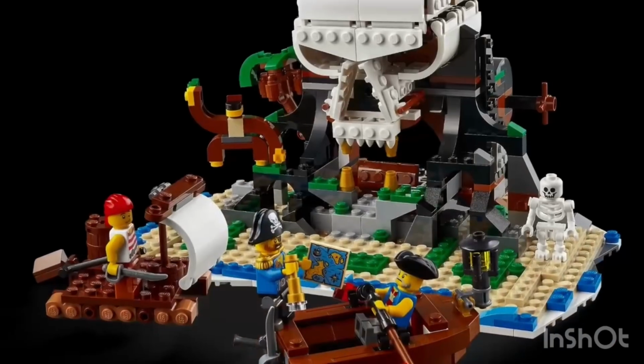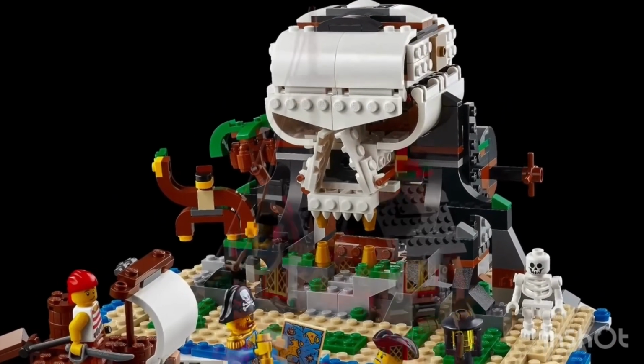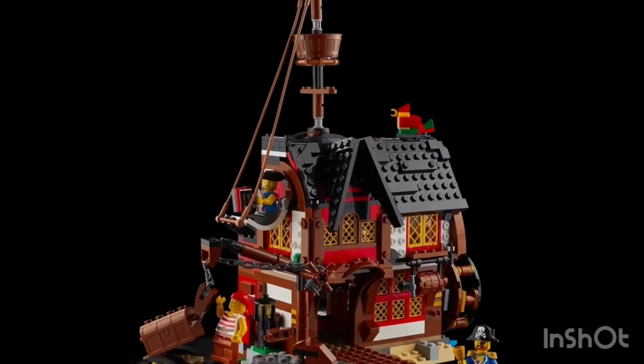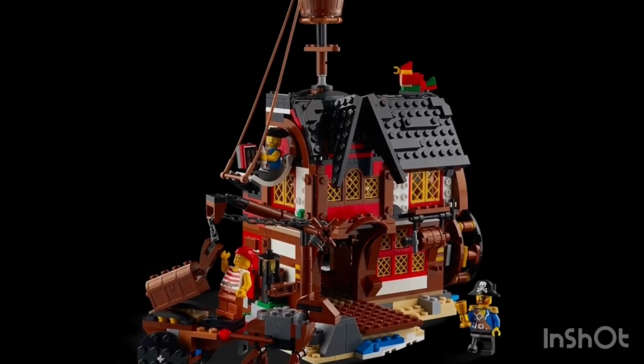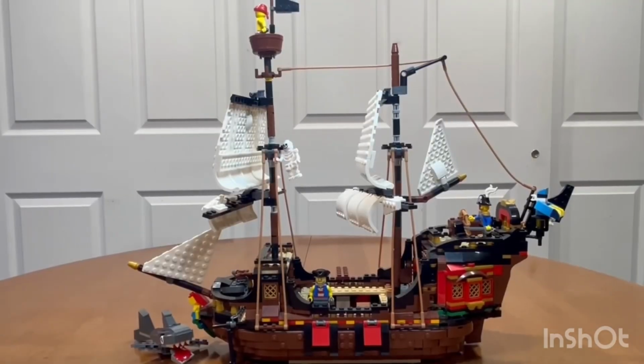I forgot to mention this for the castle, but obviously creator sets are 3-in-1 builds. However, I haven't really put together any of the other options because at least in these 2 cases, the next 2 builds aren't nearly as cool as the first. Overall, this is a really great set, and yeah, that's all I have to say about that.